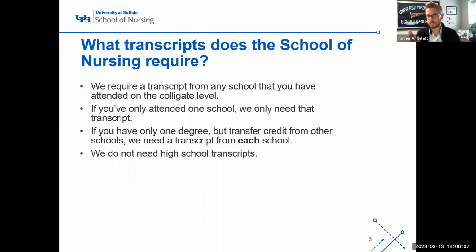Even though on some transcripts it may list transfer credit, like say you took A&P 1 or A&P 2 at a community college and then you transferred into your bachelor's program, that's very common in the field of nursing, we still need a transcript from where you took those anatomy and physiology courses, even though they may be listed on your BSN transcript as transfer credit. So we need individual transcripts from every school that you've attended.